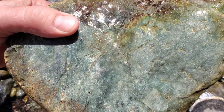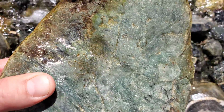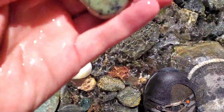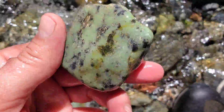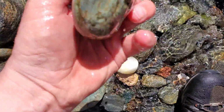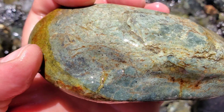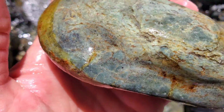I can see it starting to look translucent on the sides, getting to that gem quality. Maybe if we cut it open, we'll see some good stuff. Also found this guy while I was out here. More of that bowenite with that impurity that we've been seeing. And then this guy. So it looks really weathered on the side, but then when you look right here, that looks really good. So I'm hoping I can cut this open, get some good stuff.